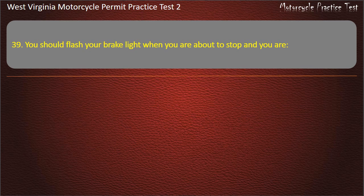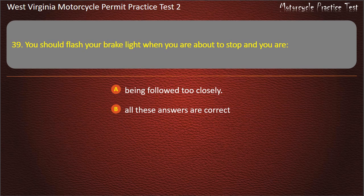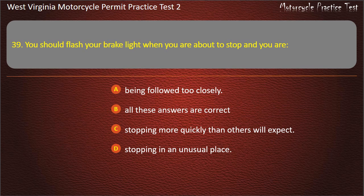Question 39. You should flash your brake light when you are about to stop and you are being followed too closely. All these answers are correct. Stopping more quickly than others will expect. Stopping in an unusual place. Answer. All these answers are correct.